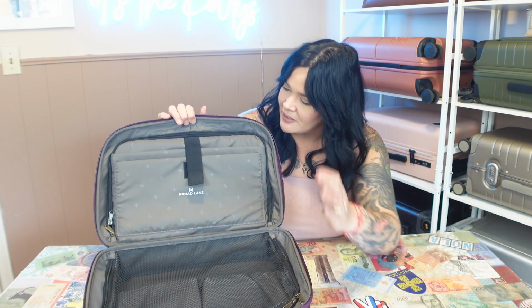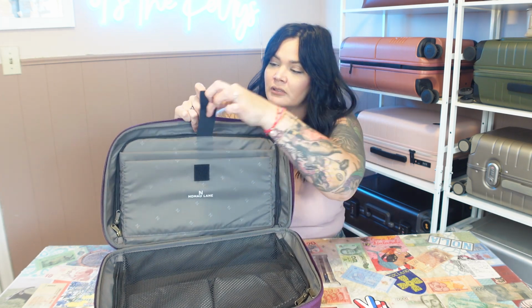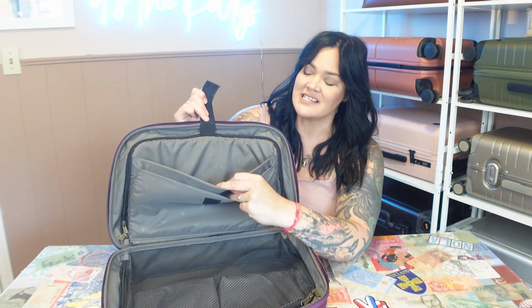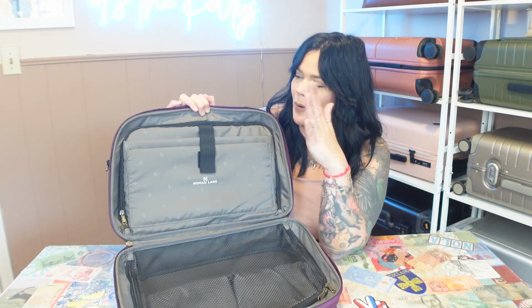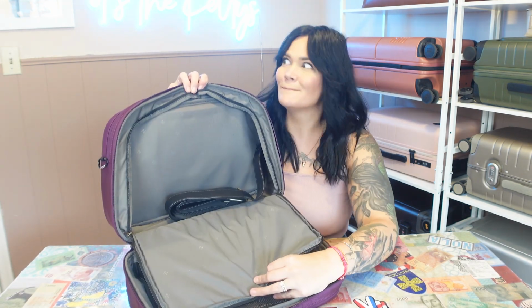So when we open it up here, this is the laptop area that was easily accessible from the top, like I said. So you're gonna have this Velcro elastic strap right here, and you're having 2 padded areas here. You can have your laptop, you can have your iPad, you can have folders, you can have anything that you need to keep really neat and tidy, basically. I also have to say that at first glance, I'm just so thrilled that the inside of this bag is a light color.